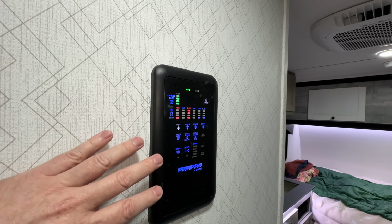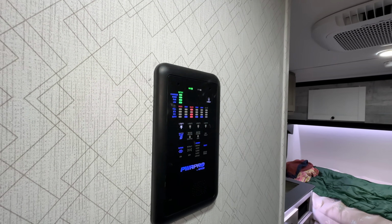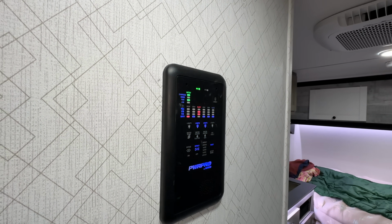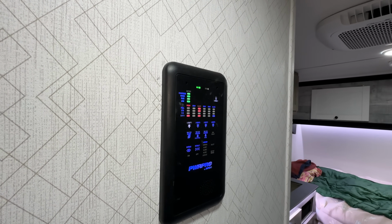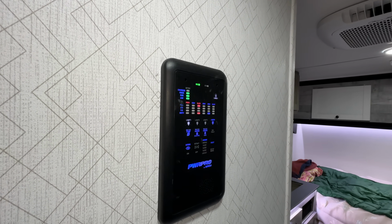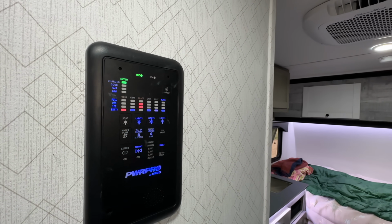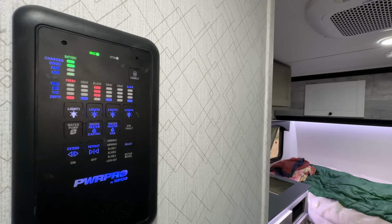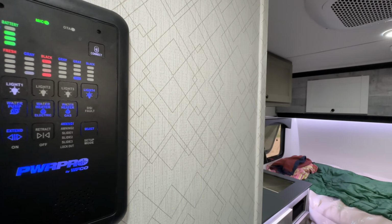And you can actually get all of this on your phone via Bluetooth. So you just hit that connect button. You have the app installed on your phone, and you can control all of these things, including opening awnings and so forth, with your phone. It's a pretty cool feature. And that's a Power Pro by WFCO. And it does have voice activation as well, which is very cool.